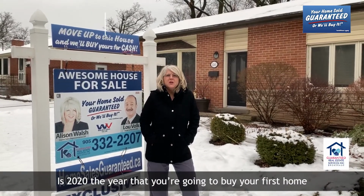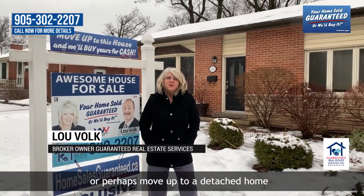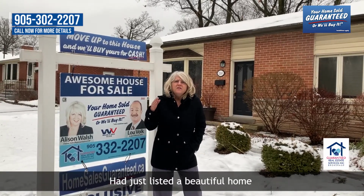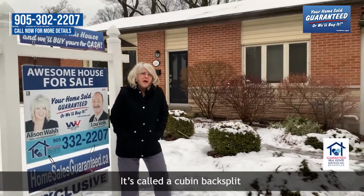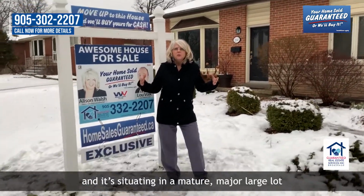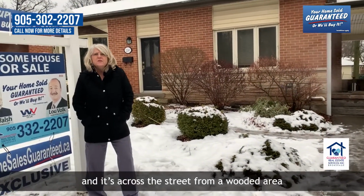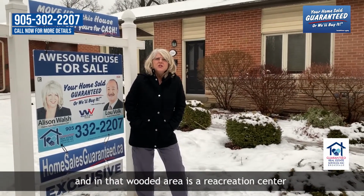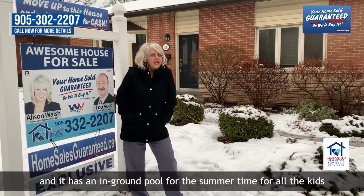Is 2020 the year that you're going to buy your first home or perhaps move up to a detached home? Well, us here at Guaranteed Real Estate Services have just listed a beautiful home. It's called a Cuban backsplit, and it's situated on a mature, major, large lot, and is across the street from a wooded area. And in that wooded area is a recreation center, and it has an in-ground pool for the summertime for all the kids.